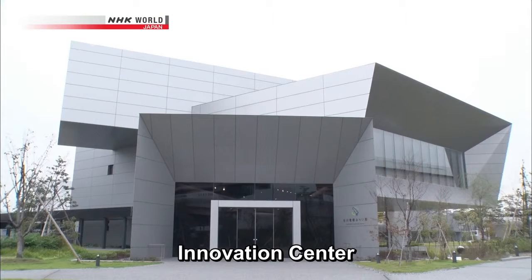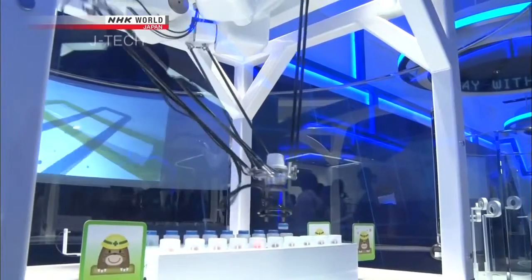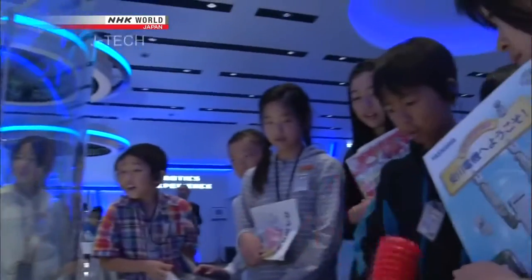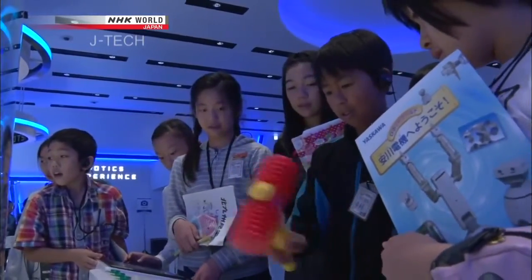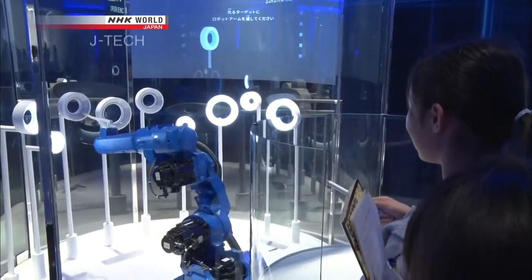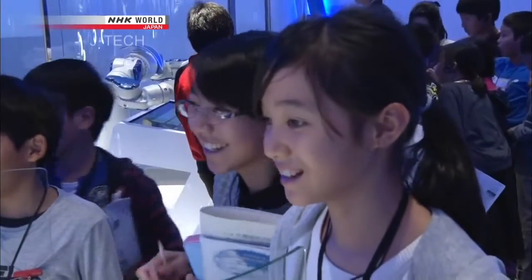Next door to the company's headquarters is a spiffy-looking piece of architecture. It houses a showroom where Yasukawa's latest and future technology is on display for customers and visitors at large to marvel at. Some 50 robots are showcased here.